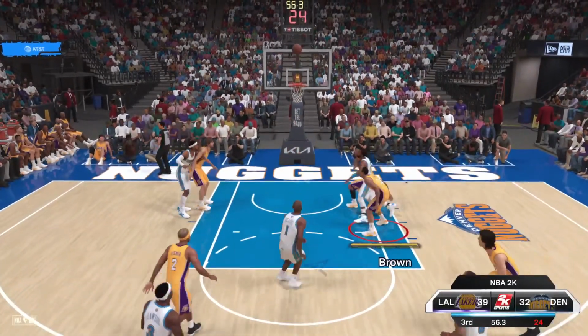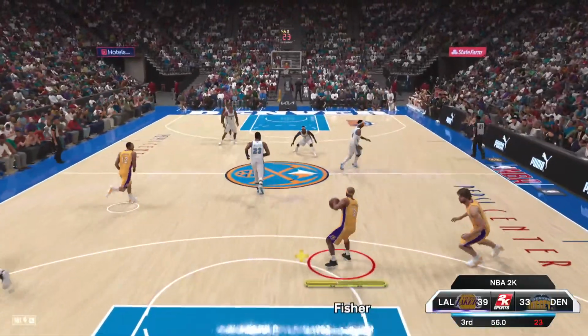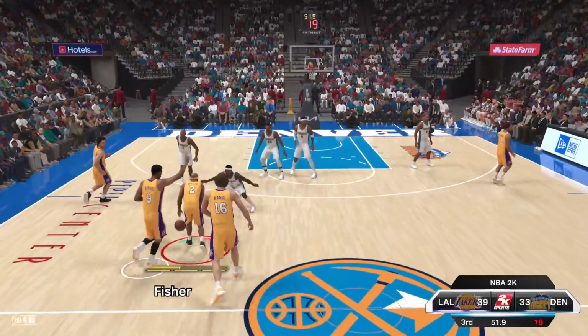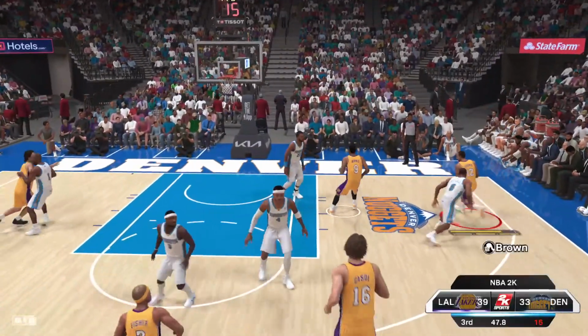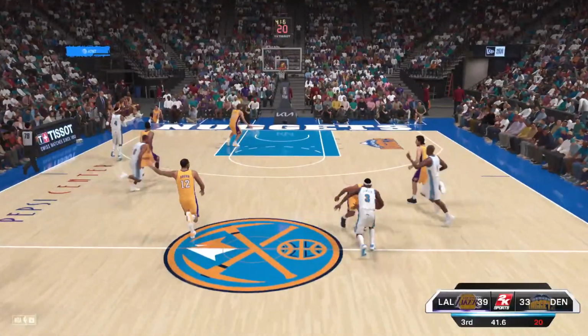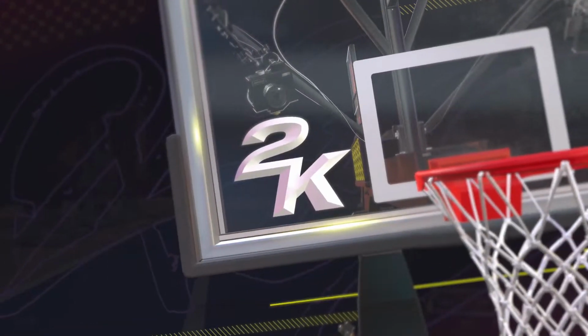Aaron Aflalo is checked in for Smith. And so Billups nails both of them. And that's the norm for him. He's pretty much automatic when he's at the line. And Fisher kicks to Gasol. First trip to the line for him here.